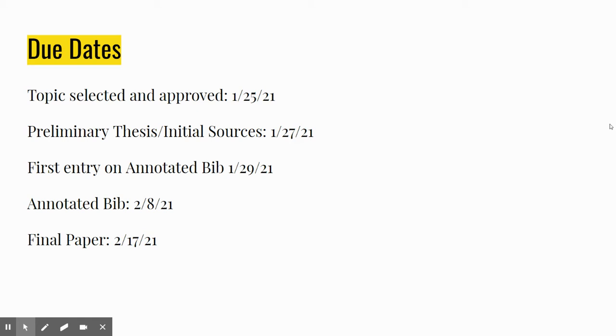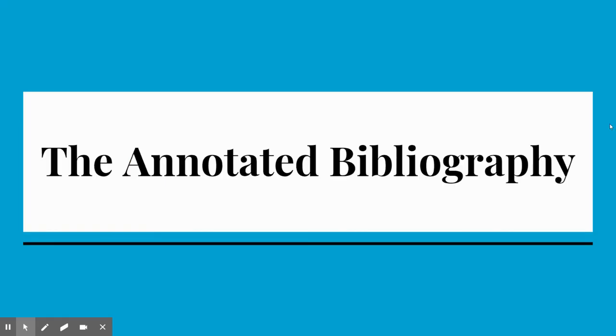The annotated bib itself is due on the 8th. This paper, the final research paper, is due on the 17th. These dates will be posted on D2L under the Getting Started tab. There will be kind of more information for both the annotated bib and for the research paper. As I said, the annotated bib is a setup for the research paper. It will allow you to practice doing the citations for your works cited page on the research paper, and it will allow you to evaluate sources that you're going to use for your research paper. Let's go through this kind of step by step, shall we?